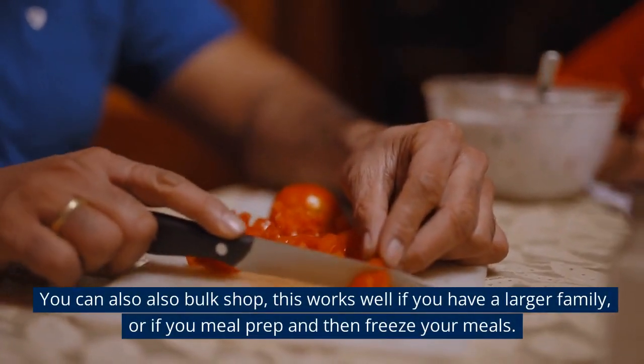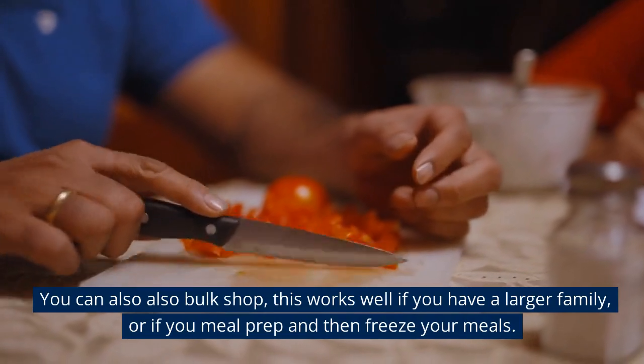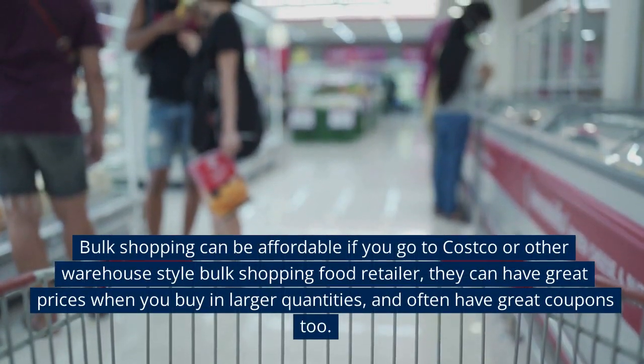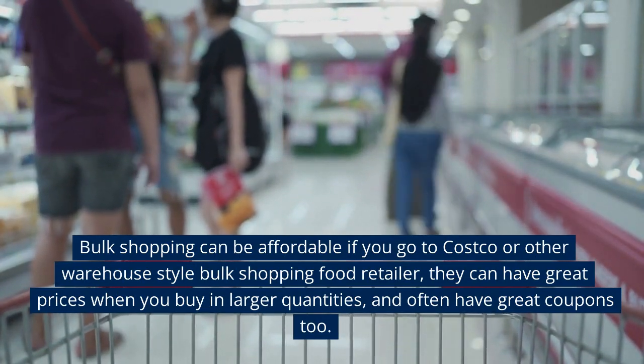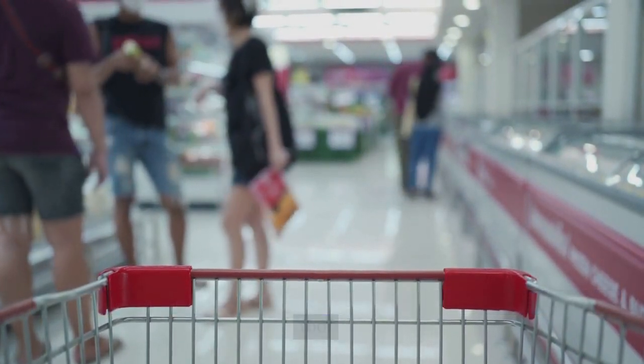You can also bulk shop. This works well if you have a larger family or if you meal prep and then freeze your meals. Bulk shopping can be affordable if you go to Costco or other warehouse-style bulk shopping food retailer. They can have great prices when you buy in larger quantities and often have great coupons too.